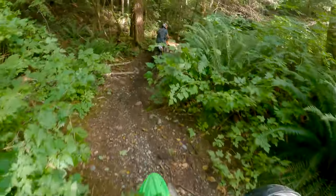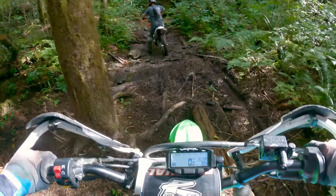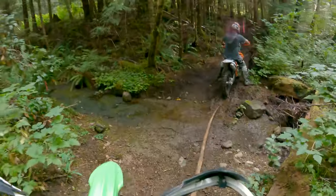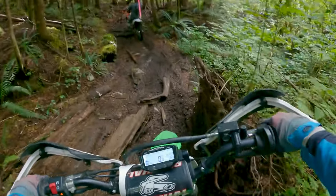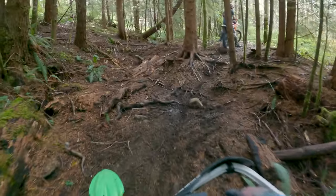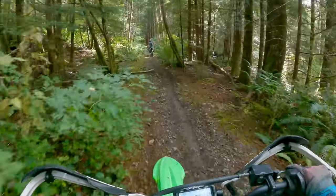Okay, so we are out riding with Luke and a couple buddies. All of them are on Team Orange KTMs today. One XCW, another XC, and another EXC. And we're going right into the hard stuff. This place is filled with a lot of first, second gear, slow, tight, and technical stuff. It's a lot of fun. And it is absolutely slippery as hell. Should be quite an adventure.